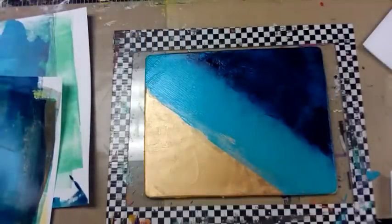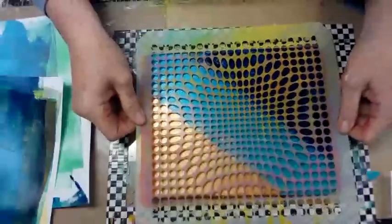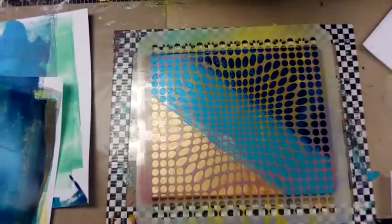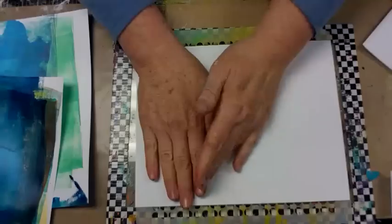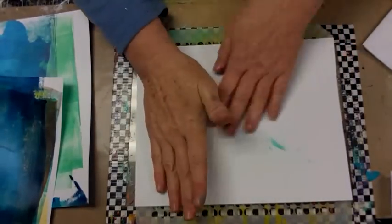And what stencil should I use? Should have thought of that first. Dumbass. Now let's just grab another 3D one. Always looks good on a 3D. And let's see what we get. I'm not going to press overly hard because there's a lot of paint on there.